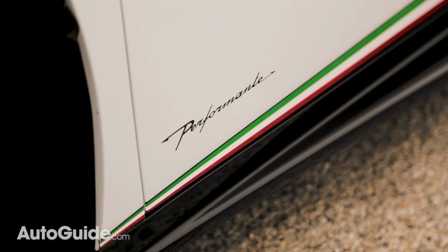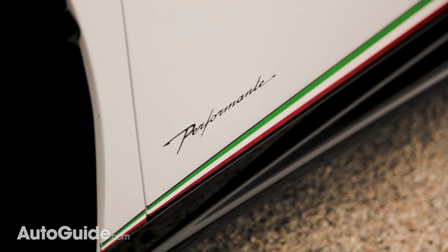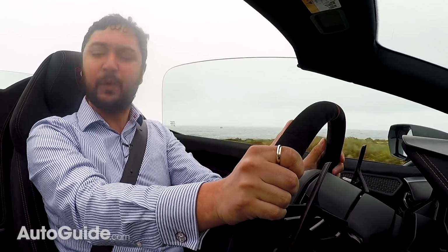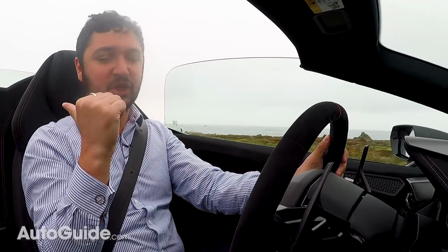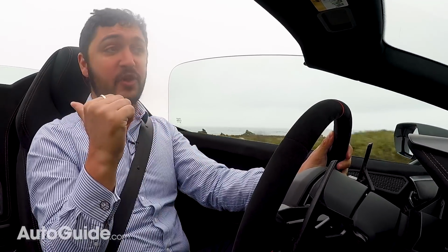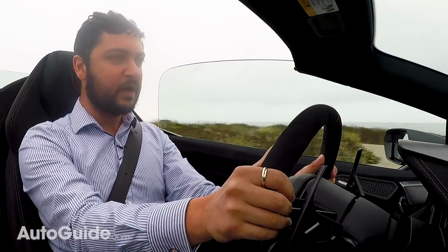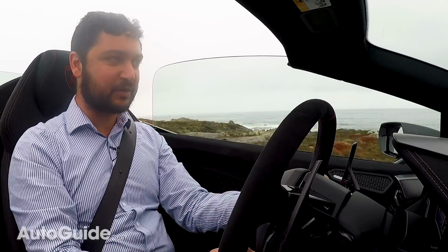Now, yes, this is a little bit slower than the coupe, so why would you pick up the Performante Spyder instead of the coupe? Well, because you get to hear this engine a little bit louder. And this is in the normal street mode. The moment you put it in the sport mode or the Corsa mode, it sounds even better.